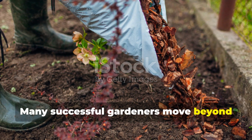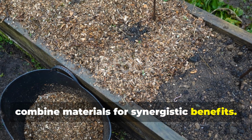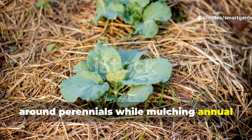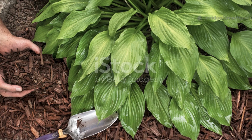Many successful gardeners move beyond choosing a single mulch type and instead combine materials for synergistic benefits. You might use wood chips for pathways and around perennials while mulching annual vegetables with straw and using shredded leaves in flower beds.